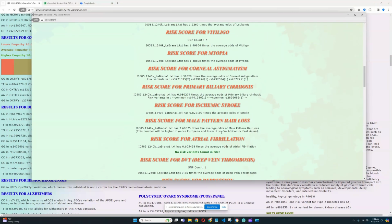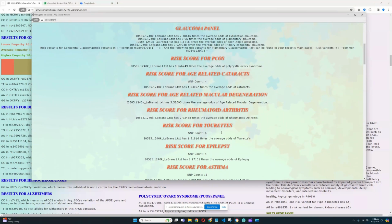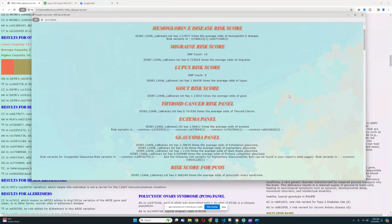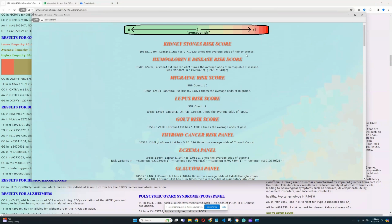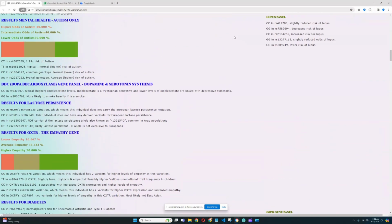Aside from the score for type 2 diabetes, which is a little bit concerning. The type 2 diabetes score is pretty reliable here, actually. And the age-related macular degeneration is really concerning as well. So he's scoring really high for type 2 diabetes and age-related macular degeneration, which is really, really concerning. But aside from that, there is not that big of a deal. And hemoglobin E disease is a little bit concerning as well. So hemoglobin E disease, age-related macular degeneration, and type 2 diabetes.